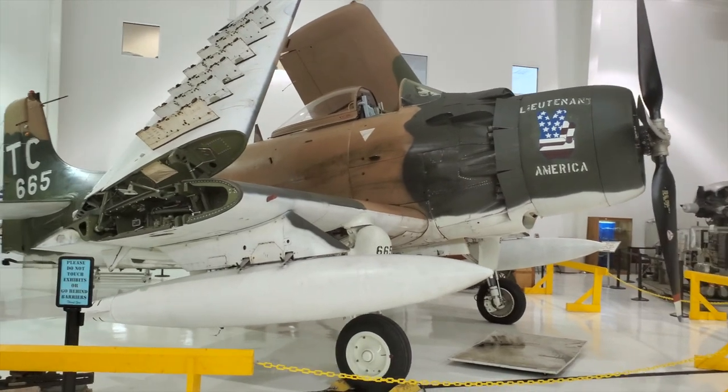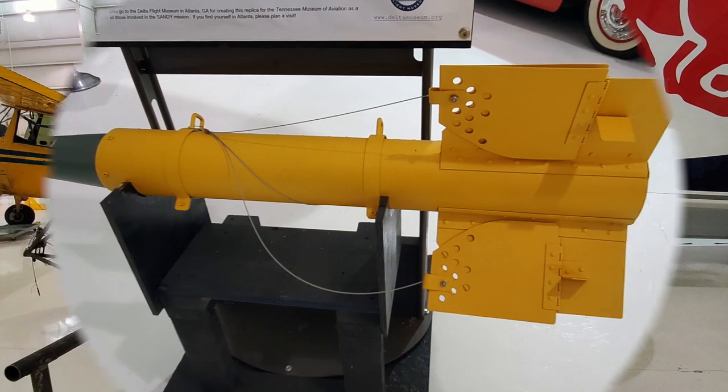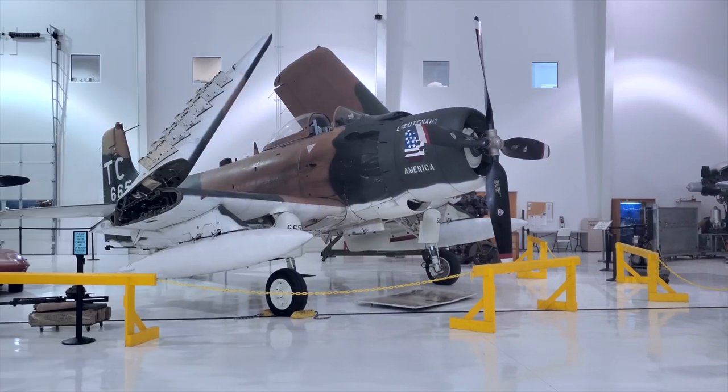This is just such a wonderful learning experience, and I hope that you have the opportunity to visit the Tennessee Museum of Aviation, as well as the other attractions in the Gatlinburg, Pigeon Forge, and Sevierville area near the Great Smoky Mountain National Park in North Carolina and Tennessee.